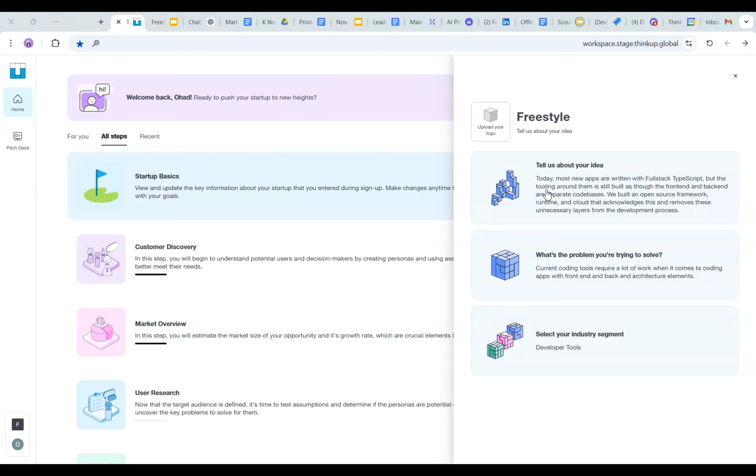So today's example draws inspiration from Freestyle, a YC batch participant, founded by two software engineers, encountering some pain in software development tools. When it comes to the integration of front-end and back-end development, they think they can have a better solution with a new framework to help software developers. Let's start with customer discovery.